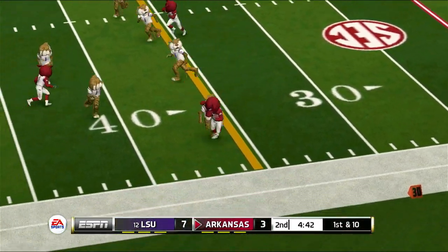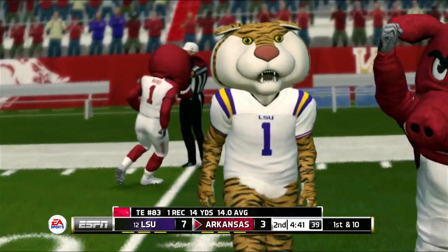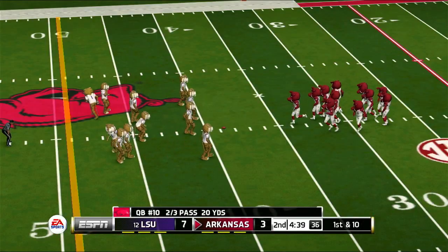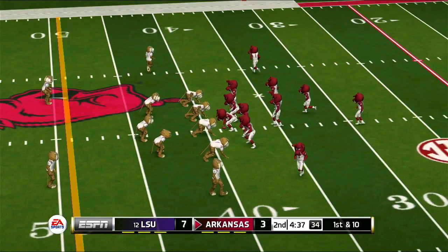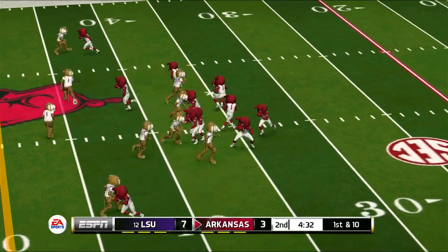Caught with room to work. And they make the stop at about the 39-yard line. We've got a first and 10. Ball on the 39.